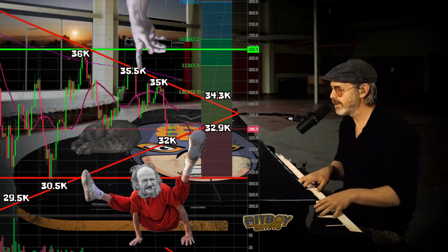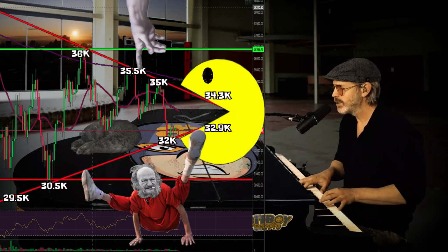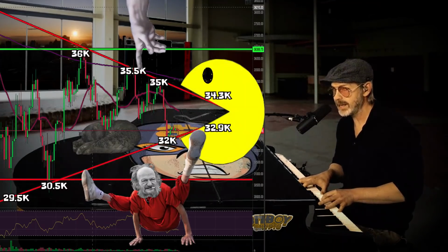Now let's bring my favorite arcade game from the 80s, Pac-Man, into this pattern. Yeah, Pac-Man, to explain where we want to be and stay.